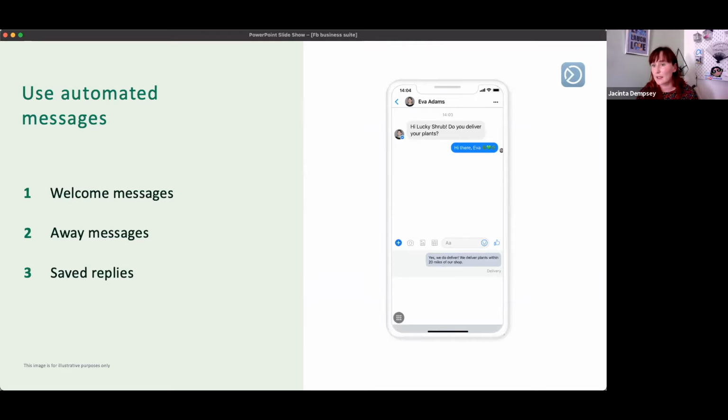So look, it might take a little bit of time in the first instance, but what I would suggest is to go back and look at all of the kind of questions you've got, find similar themes within them, create a batch of answers, bang them in here, and you're going to save yourself a lot of time.